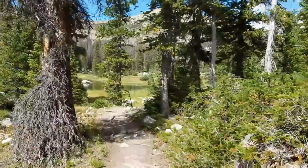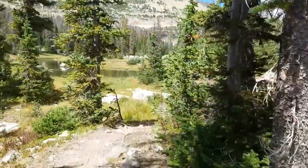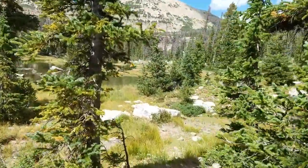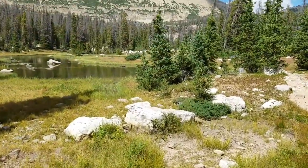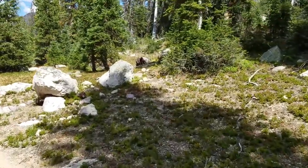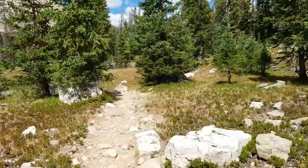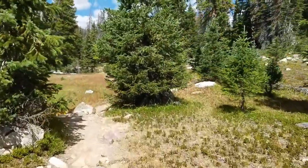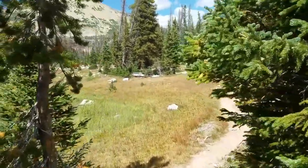All right, everyone. Made it to Jordan Lake. This is just the beginning of it, of course. But I think I'm gonna fish this first little part of it right here. See what I can do.